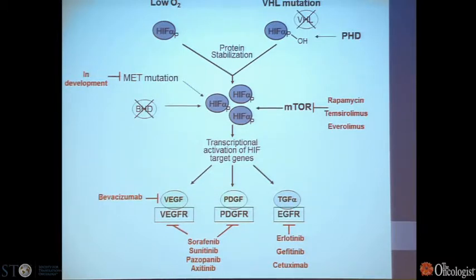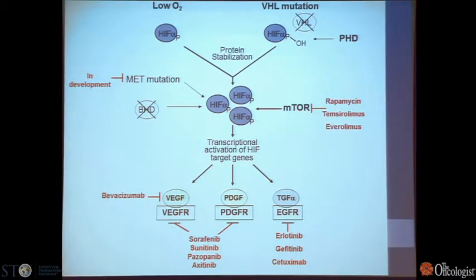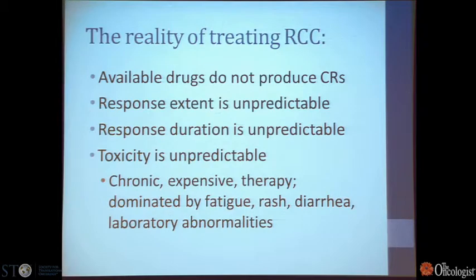Other drugs similarly target this pathway, for example, targeting features of the tumor that enable HIF to be stabilized, such as the mTOR pathway, so that temsirolimus, everolimus are approved drugs that we use. And there are in development drugs targeting MET, which is another mutation that can occur in this cancer and similarly increases HIF levels. But the reality of treating kidney cancer is that the available drugs that we have do not produce complete responses. We only work in the arena of minimal response and partial response.